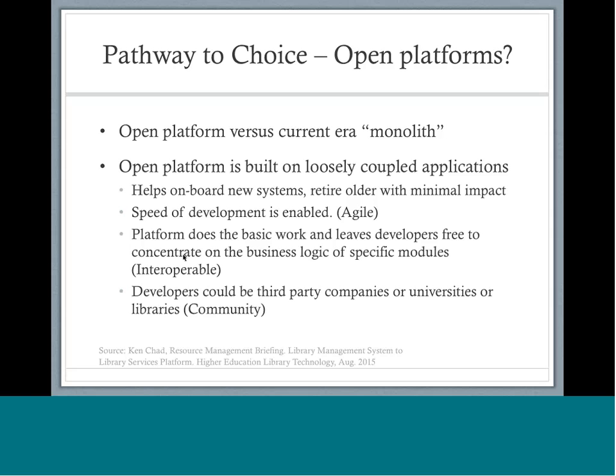A platform does basic work. Developers and librarians concentrate on business logic and specific modules. So things become interoperable at that point. And the individuals or the developers can be third-party companies. So we really look at this as very much could be a hybrid community of open source tools like we have in our app store and cloud services.